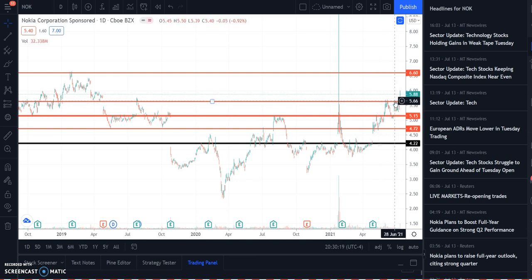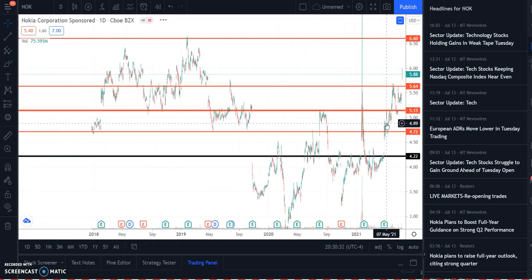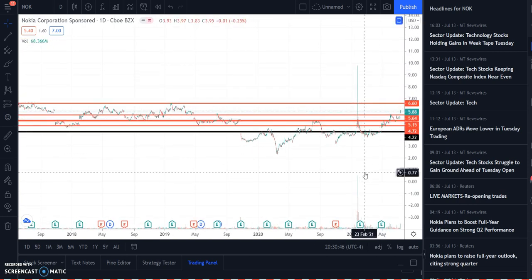5.6 was rejected a few times, and it was also a resistance before. So this morning it opened over 5.6. It went all the way close to $6, came down, and is currently at 5.88. Not looking bad. But if I look at a daily scheme, you can see that above that we have 6.6, a resistance, and that resistance will come from 2019, 2017, a long area. And also we went all the way to $10 in February.